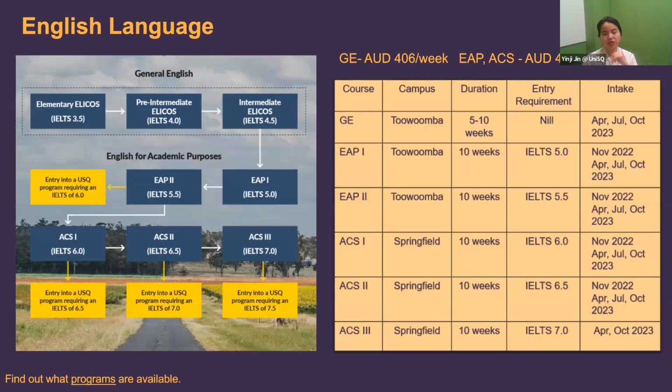Finally, it's our English language program. Except for the Bachelor of Nursing, students need to submit official test results. For all other programs, students can package English with the main program. But please bear in mind that we do not encourage students to package English more than 20 weeks because we consider that a visa risk.